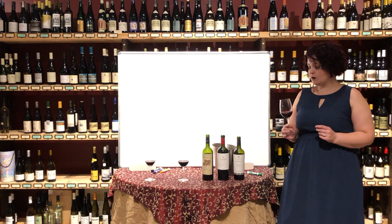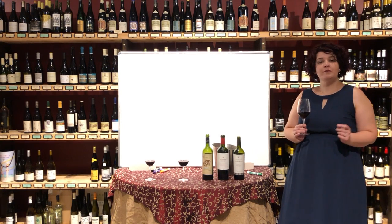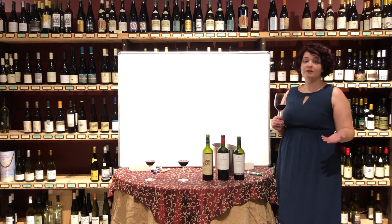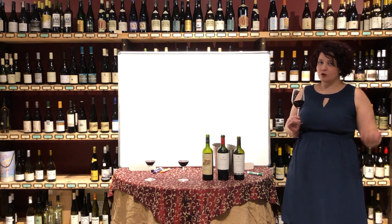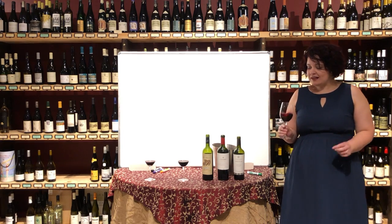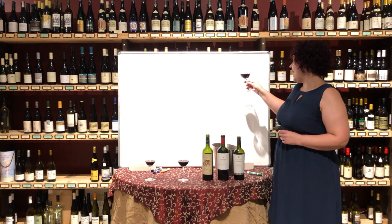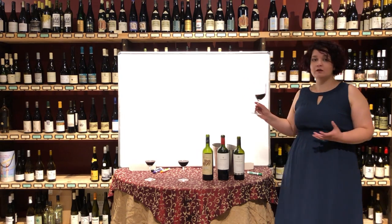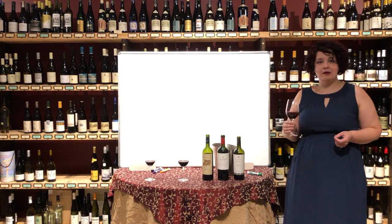This Malbec, all from Uco Valley, has 5% of Semillon added to it. Semillon is a white grape, and that is a practice that we normally see in the Rhone Valley more frequently. And that little touch of Semillon makes all the difference. If this wine didn't have that little touch of white grapes, it would be far darker and far heavier on the palate.